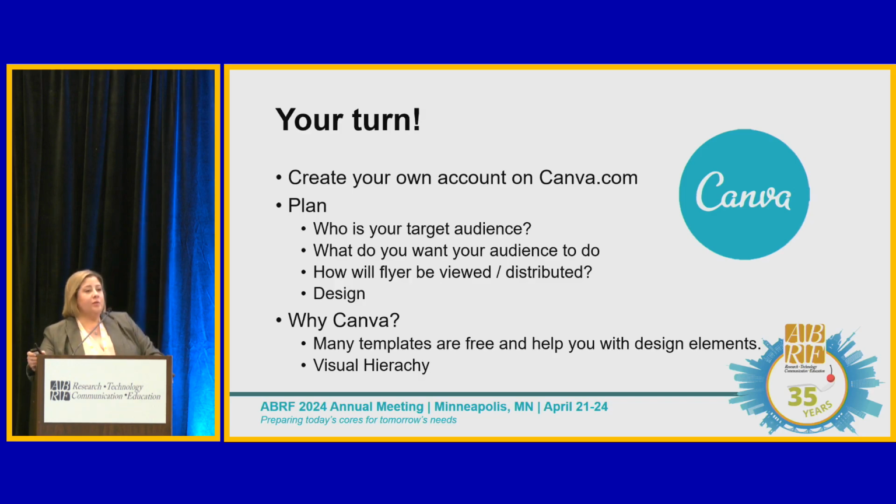And remember, in your planning stages, these are the things you need to think of. Who is your target audience? What do you want your audience to do? How will your flyer be viewed or distributed? And design.